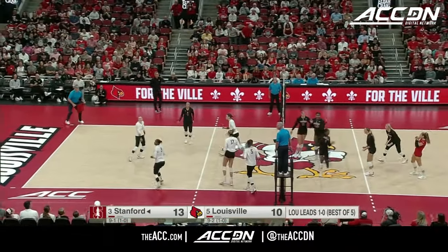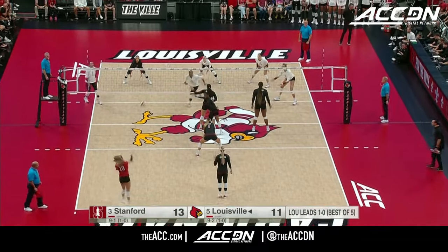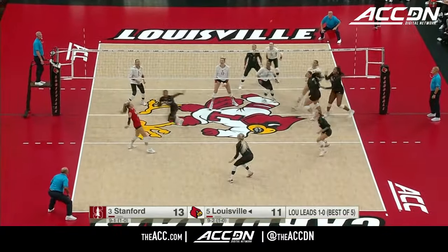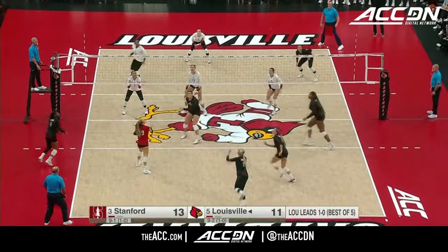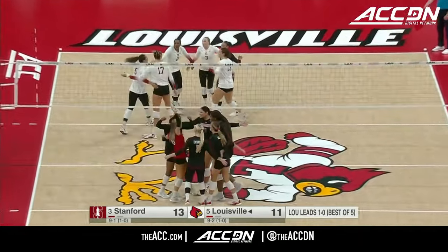Looper stays hot. She was hitting .352 before the Creighton match, dropped down to .261 heading into this match, but how about her numbers today? .389 for Charity Looper, looking for more and getting more.